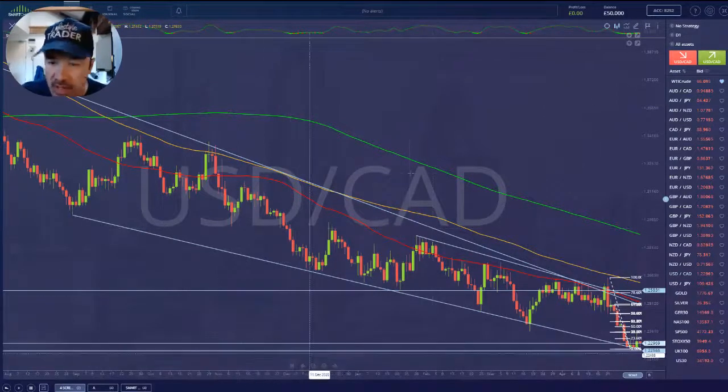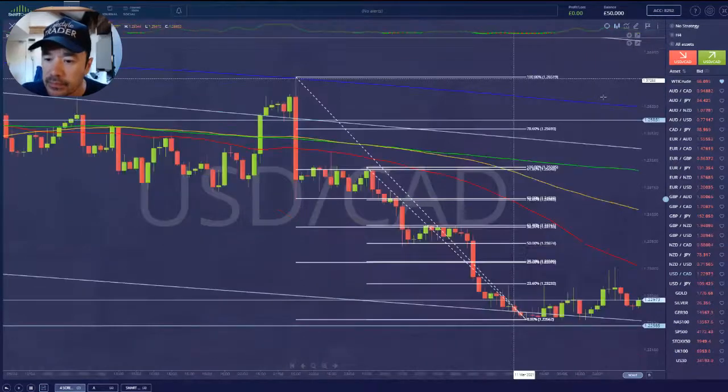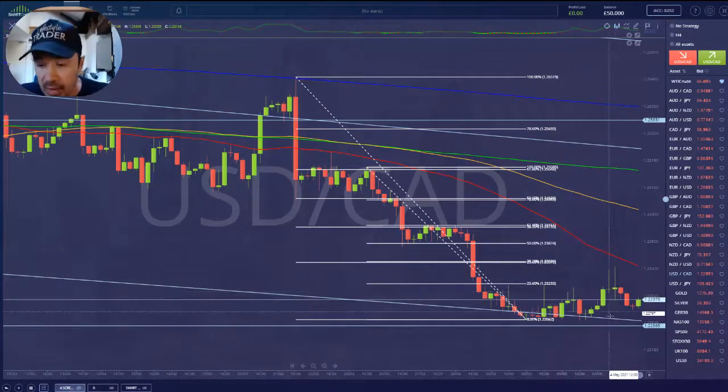Let's try and zoom in on this. Actually, let's go to the 4-hour chart and really zoom in on this. So, a bit of a bounce, not a dramatic bounce, but the market certainly is holding that lower trend line.